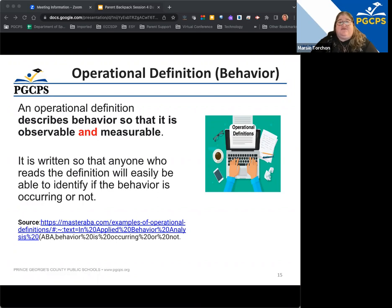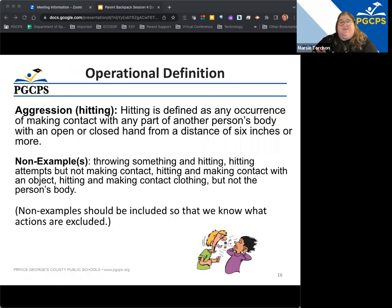So an operational definition describes the expected behavior so that it is observable and measurable. You heard Yvette talk earlier about data is not personal. It's not subjective. It's not an opinion. It's something that is observable and measurable. And it's written so that you can hand that definition off to anyone else, and anyone else would easily be able to identify whether or not that behavior is occurring. So we're going to look at a couple examples.